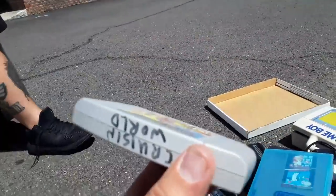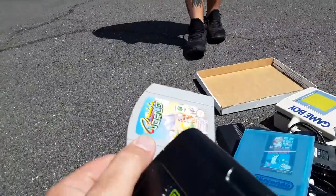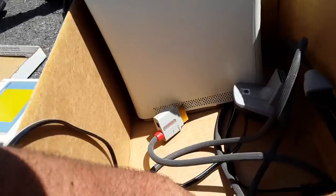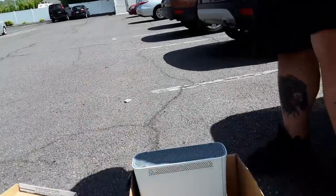This is good? All right. I don't know. Wait a minute. This is a different one, right? Because the label's different. Yeah. And WrestleMania 2000, and an Xbox 360, and a transfer pack, and two memory sticks. And I flipped that one. Can you get that? Right.